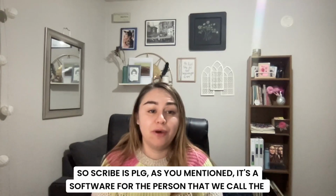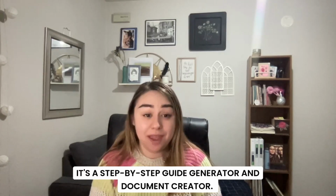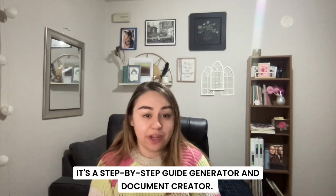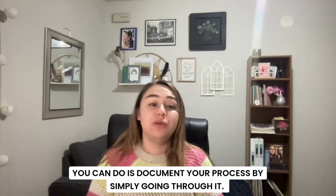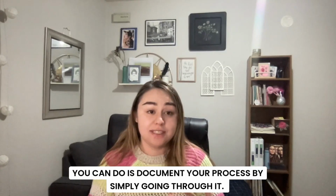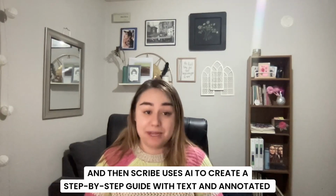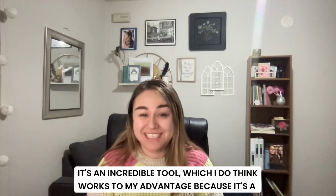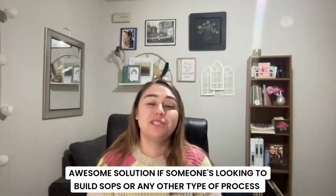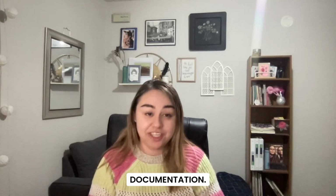It's a software for the person that we call the go-to person. It's a step-by-step guide generator and document creator. Essentially, this means instead of recording your screen for a video, what you can do is document your process by simply going through it. And then Scribe uses AI to create a step-by-step guide with text and annotated screenshots. It's an incredible tool, which I do think works to my advantage because it's an awesome solution if someone's looking to build SOPs or any other type of process documentation.